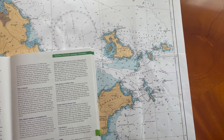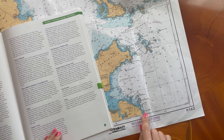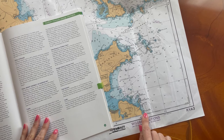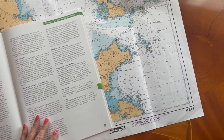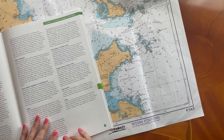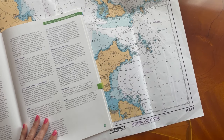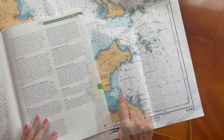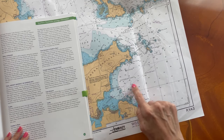From Tintagel to Renown Point, which is down there. Several rock ledges extend seawards from the steep cliffs of the north coast of Fitzroy Bay. The unlit twin rocks stand some 1.25 miles from the shoreline, so that will be these, and require due navigational care at night or in poor visibility. The rocks give good radar returns. Seal Island and its adjoining rock and Grumlin Head. So we've got that transit light there.